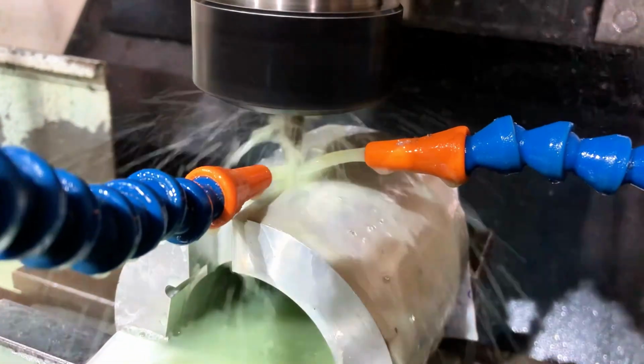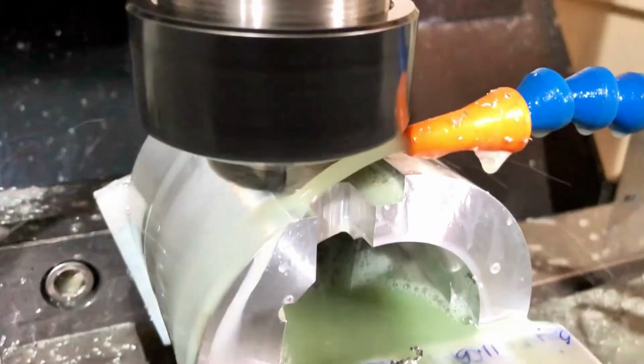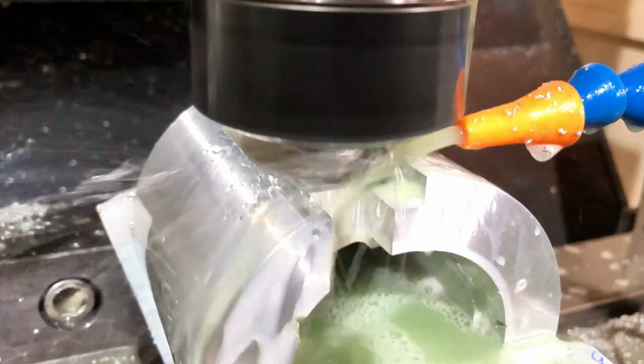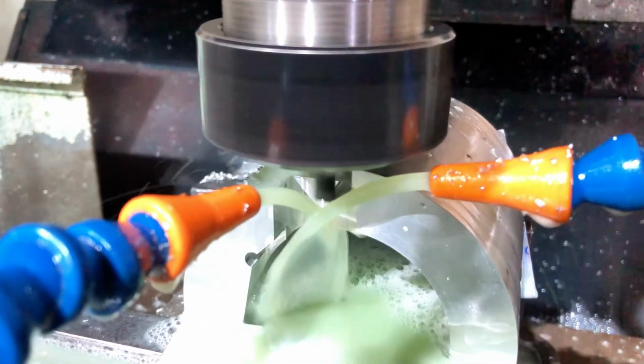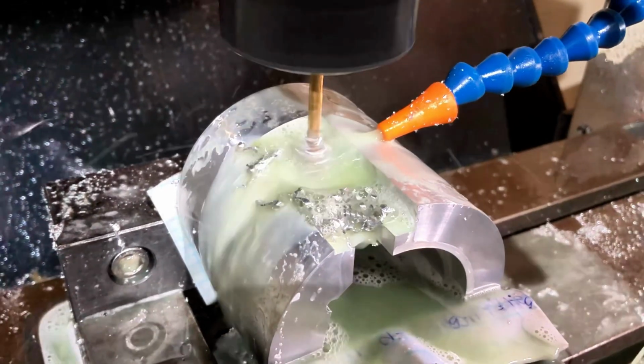CNC machining excels at achieving high accuracy consistently, making it appropriate for industries that require tight tolerances. However, manual machining enables skilled operators to make modifications and produce complex designs that may not be practical with CNC machines. Budget and timeline considerations play a significant role too.